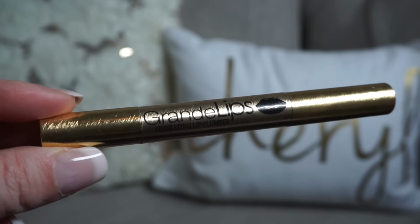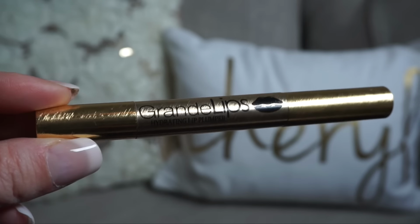Closing off with lips, for a lip plumper and priming product. You guys know I love this thing. It is from Grande Lips. It's their hydrating lip plumper. I always use this at the beginning of my tutorials so that my lips are nice and hydrated and plump for when I apply my lip product. I just find it really does make a difference in my lips personally. So I've been loving using that. I'm very, very low on that. I need a new one.